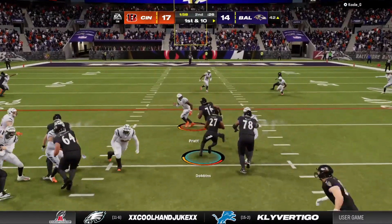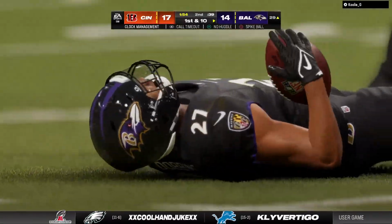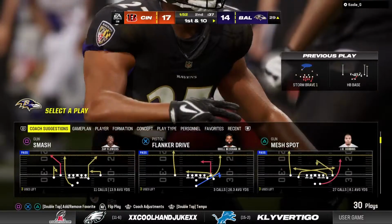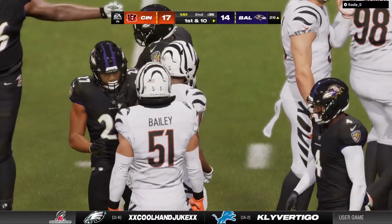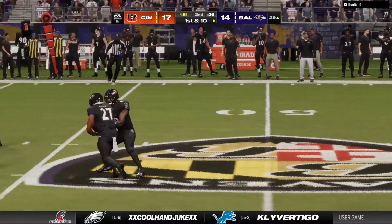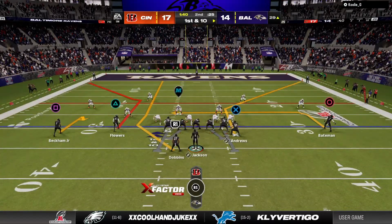Right back to Dobbins on first. And a good push up front, and he's able to navigate his way down inside the 30. Another strong gain on the last 2 plays. They moved it a combined 33 yards. Consecutive plays now where that offensive line has really created a lot of space.